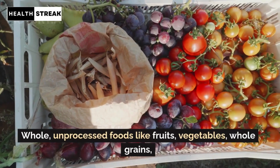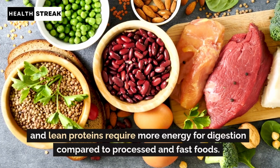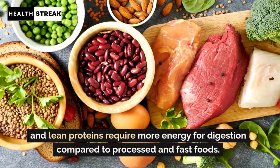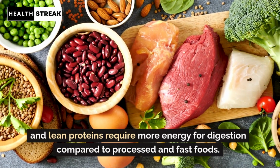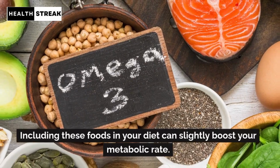Whole, unprocessed foods like fruits, vegetables, whole grains, and lean proteins require more energy for digestion compared to processed and fast foods. Including these foods in your diet can slightly boost your metabolic rate.